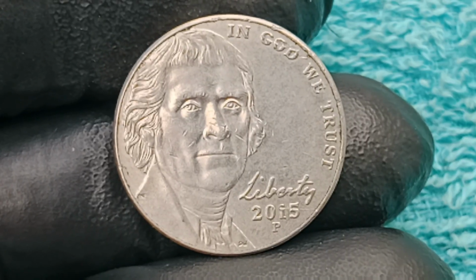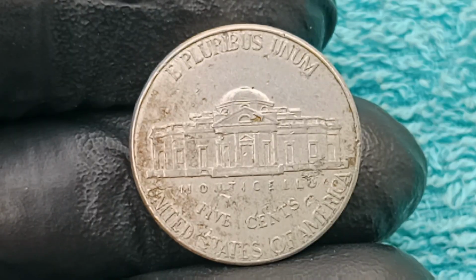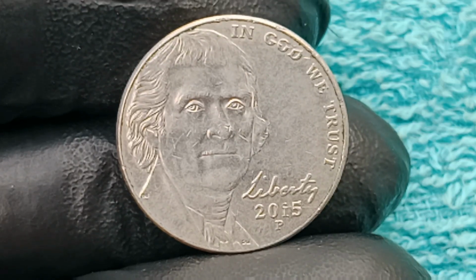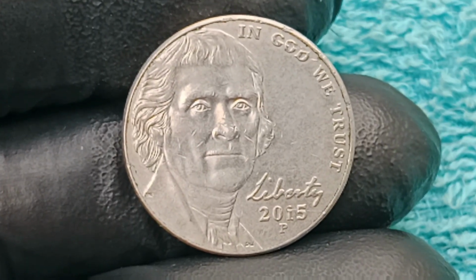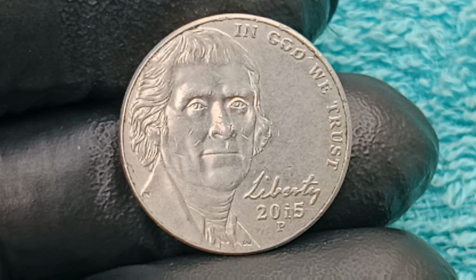What makes the story of this coin even more powerful is the lesson it carries, that value is not always in what we expect. Sometimes the most overlooked things can hide the greatest treasures. A simple coin that most people wouldn't give a second glance to has now written its name into history, proving that attention to detail, curiosity, and a bit of luck can turn an ordinary find into an extraordinary fortune.